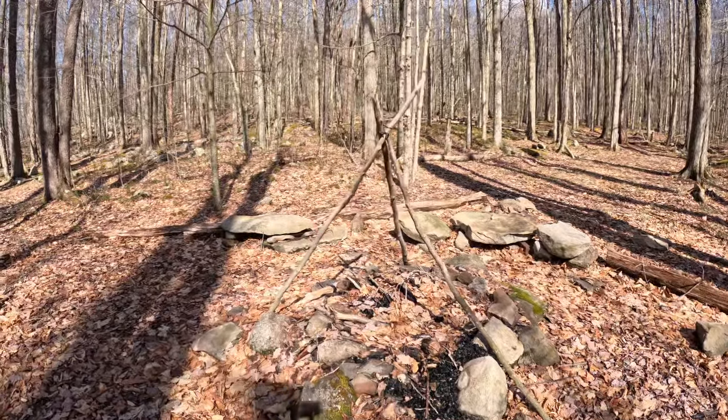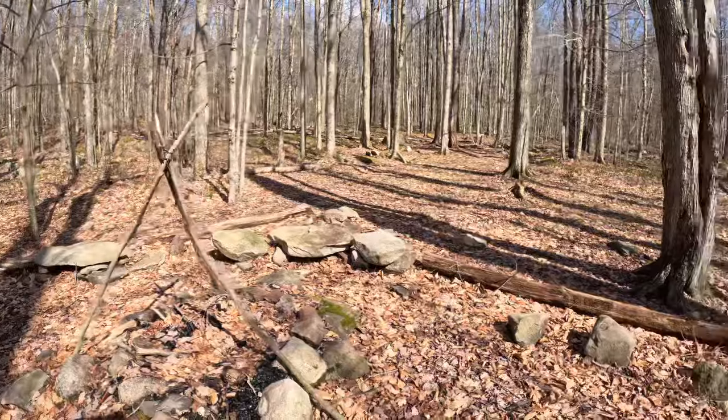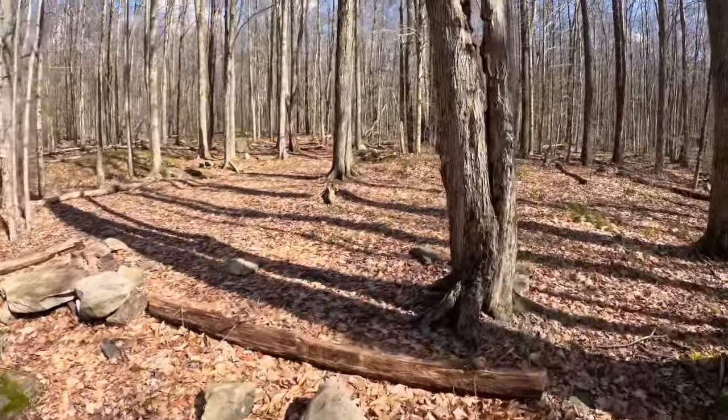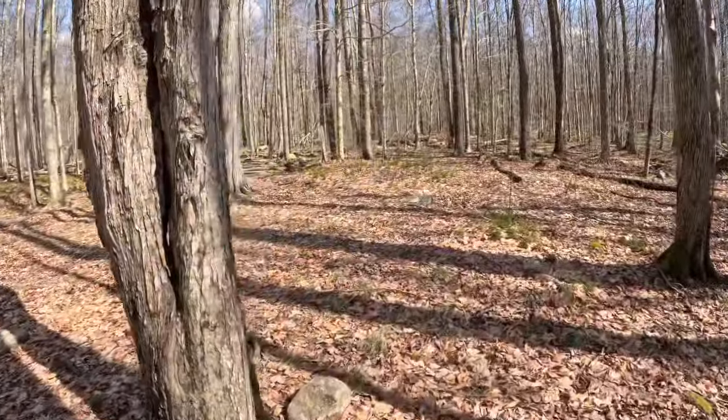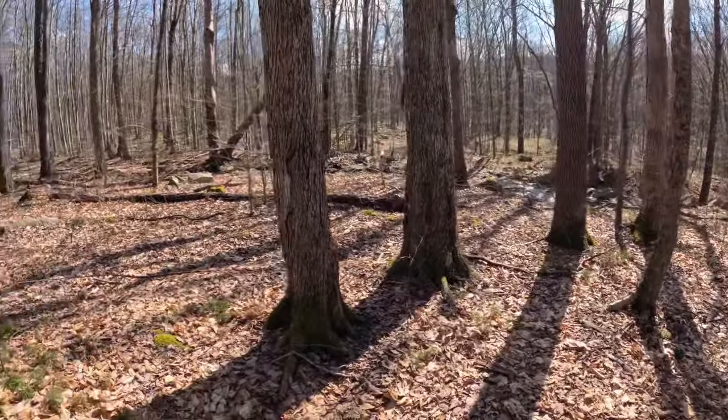Nice campsite. I'm digging the tripod. There's supposed to be a shelter nearby called Doe Run Shelter. That was Doe Run Creek over there.